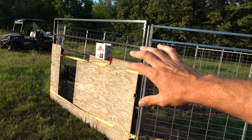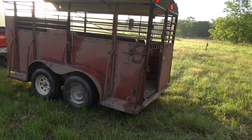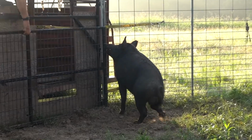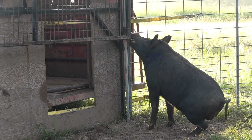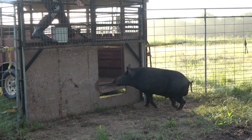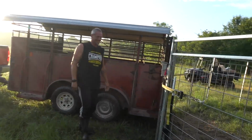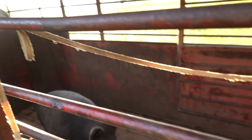So you can see what he does. He puts this piece of plywood on there and then he'll be able to raise that gate and he lines it up with the gate on his trailer and loads him out of here. You got that down to an art. Just wanted to climb right up in there, didn't it?